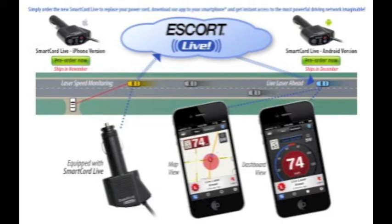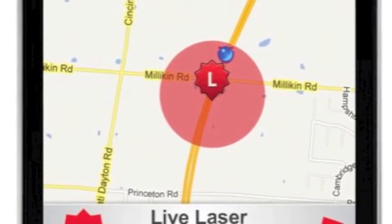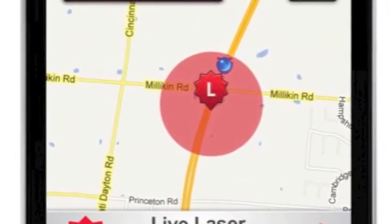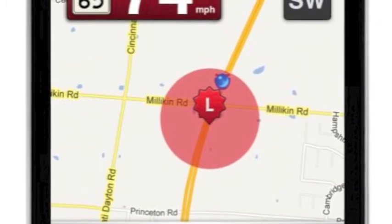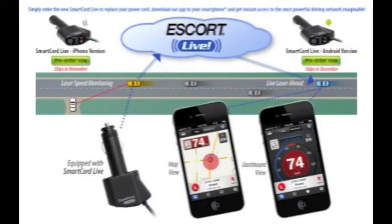And what that simply means is this. I go down to my vehicle. Before I even leave the parking lot, I look up on the screen on my smartphone, and Escort Live is going to let me know that 3, 5, 10 miles down the road on my route, there has been a laser gun being operated within the last 2 minutes, 5 minutes, 30 minutes. Doesn't really matter. It's all there on the network.